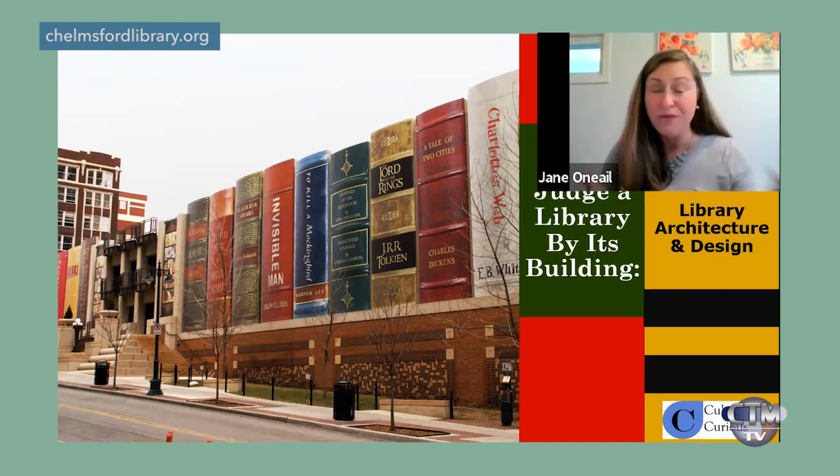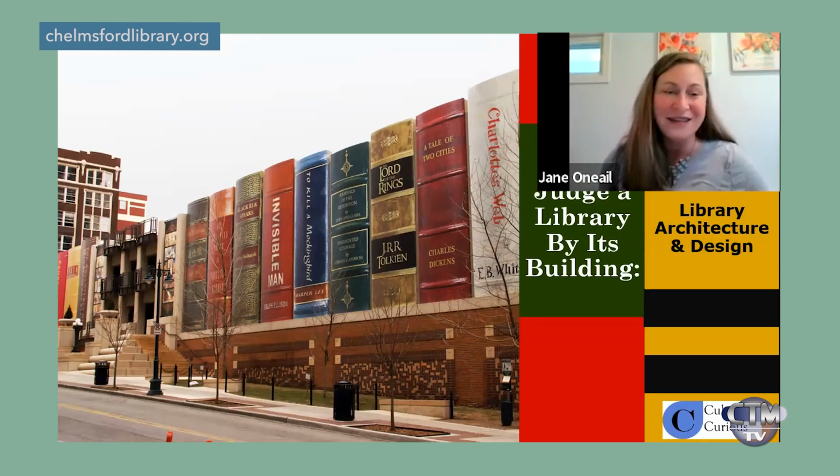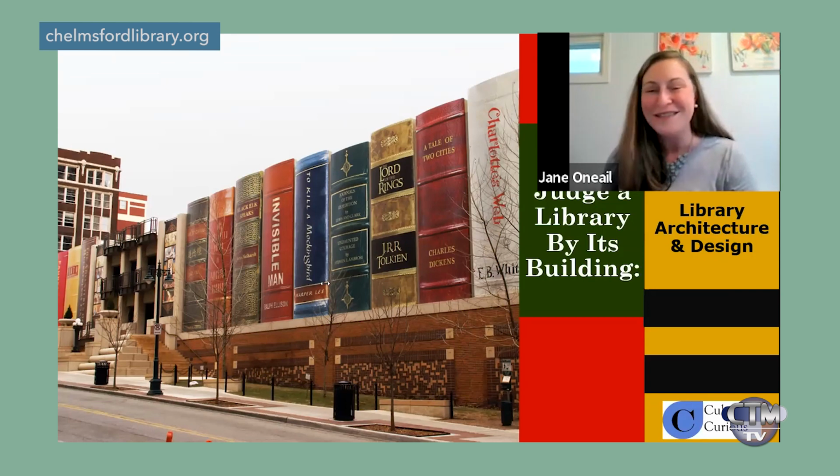And before I leave this slide, I just wanted to acknowledge that we're looking not at a library, but at the parking garage for a library. This is in Kansas City, Missouri, and it's called the Community Bookshelf. It dates to 2004, and they did in fact allow the community to inform which texts would be listed here in large for this particular design. So there's a lot of really fun and interesting things out there.